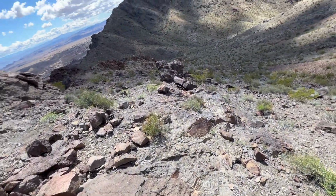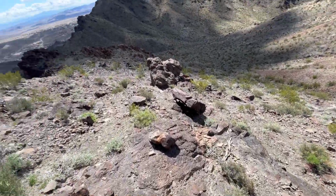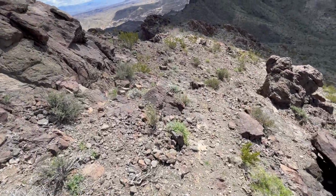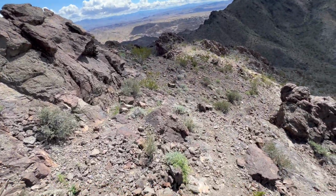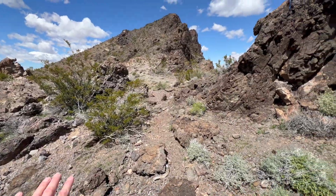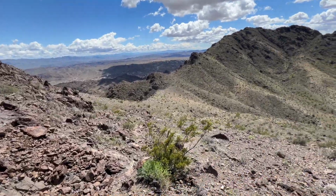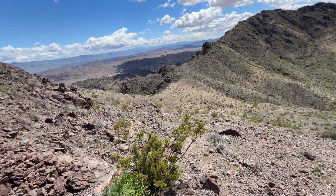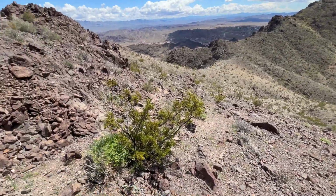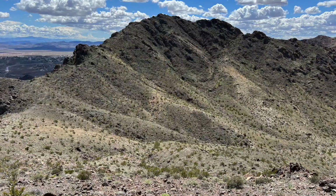Yeah, the people doing this hike, this peakbagging, they knew what they were doing. So I'm just following in their footsteps. Reduces my risk. Coming down this way, and I got beyond these rocks here, and I'm able to see the terrain now over here. And it looks like the use trail just continues along and goes down this slope.